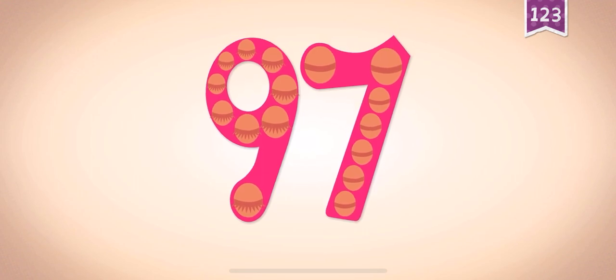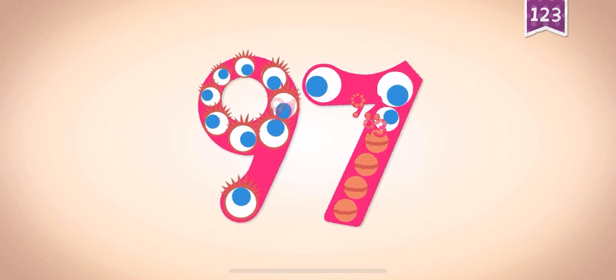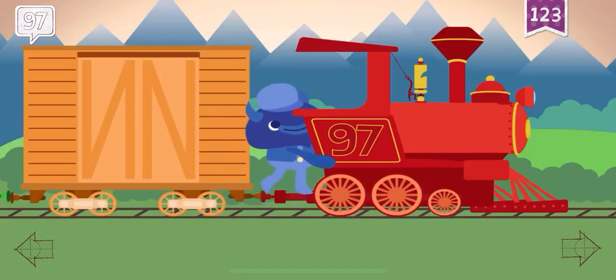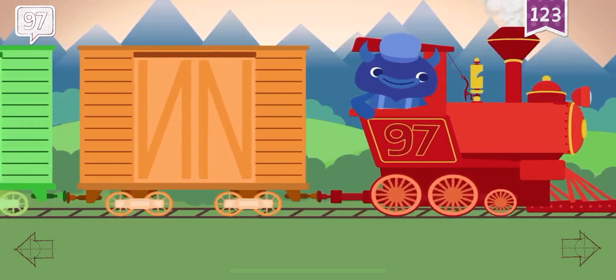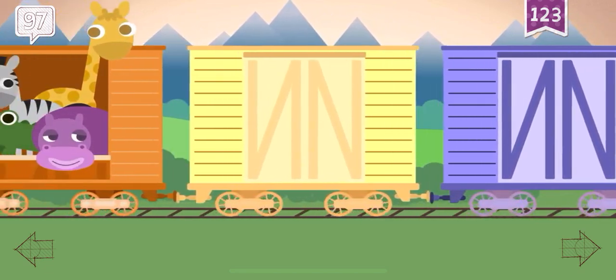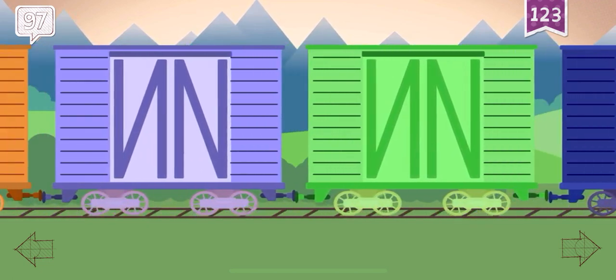52 plus 45 equals 97. Touch the monster's eyes to wake it up. 10, 20, 40, 50, 60, 70, 90, 91, 92, 93, 94, 95, 96, 97. Blue's locomotive pulled 97 train cars.